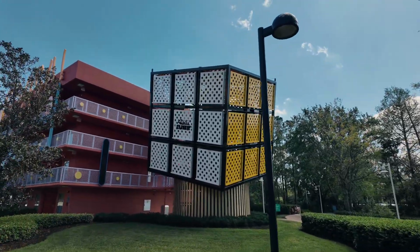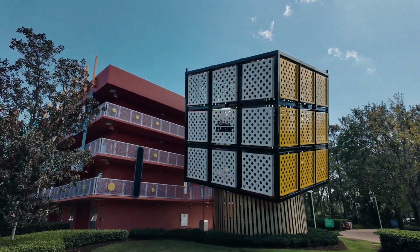As you head into the 80s with Rubik's Cube steps over here. Fun fact about me is one of my New Year's resolutions was to learn how to do a Rubik's Cube. I have not yet learned, but that's besides the point.